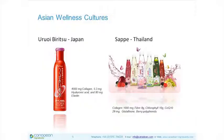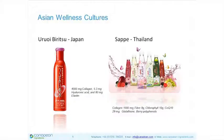Whereas we see a similar but more diverse choice from Thailand, where we also have collagens, but we have different solutions depending on what you feel like that day. So collagen, fiber, chlorophyll, coenzyme Q10, glutathione, which is a strong antioxidant, as well as berry polyphenols. All the ingredients you will recognize also from the topical cosmetic applications.